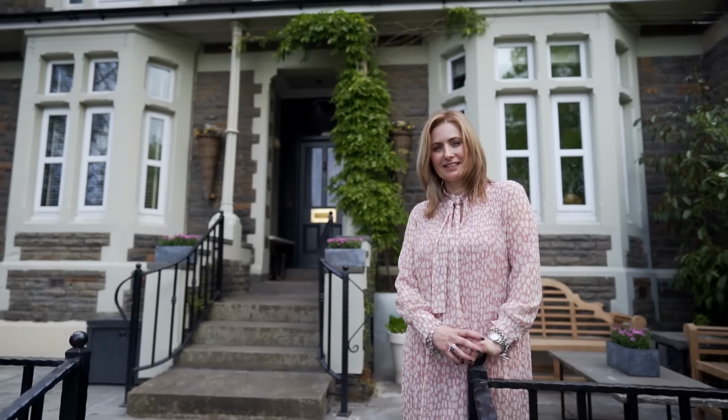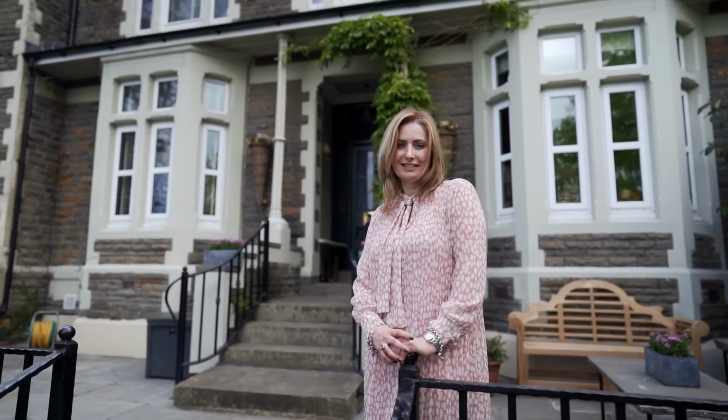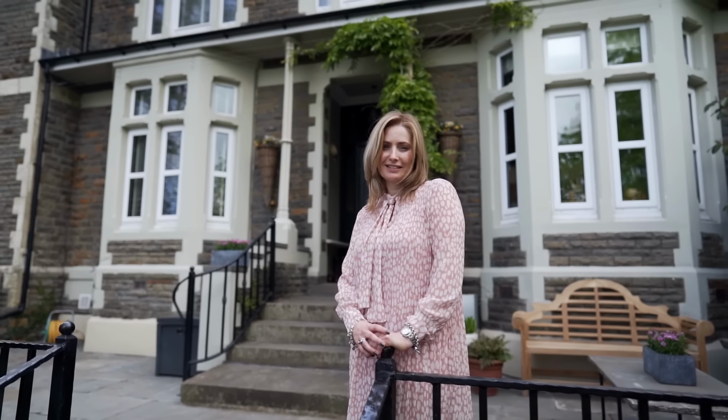Should we put The Croft through? Please. I think so. The winner for the Southeast then is The Croft. Excellent. Yeah. Happy days. They will be very happy, won't they? Yeah, they will be. It was gorgeous. The Croft comes out top in the Southeast and is one step closer to claiming the title Wales Home of the Year.